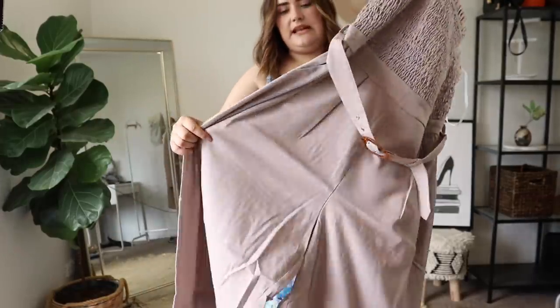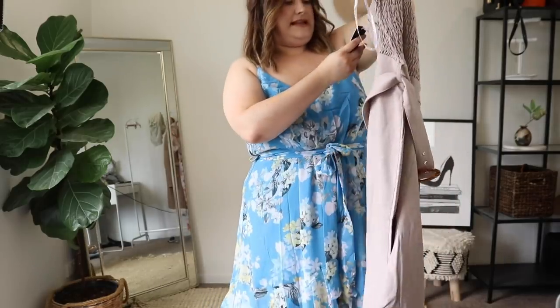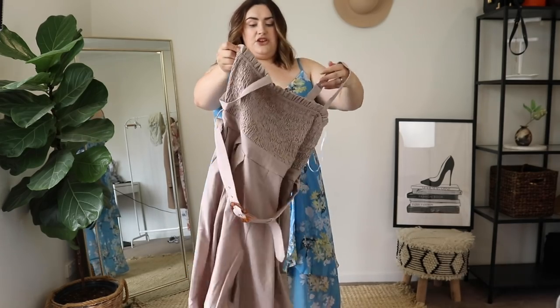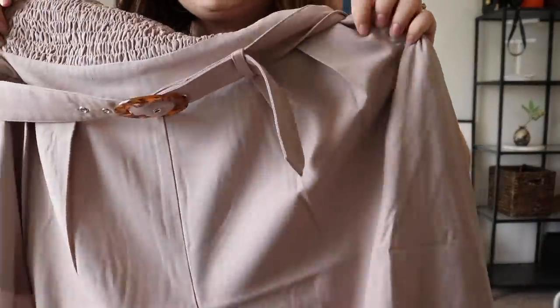Quality, quality, quality. It's like a linen cotton. Let me see what it says. Oh, yeah. I was literally right on point. So it was 70% cotton and 30% linen. And oh, you can feel it. It is so stunning. Absolutely divine.